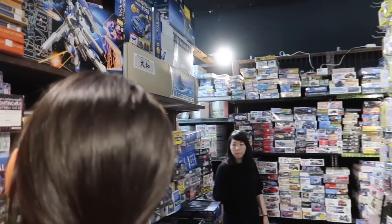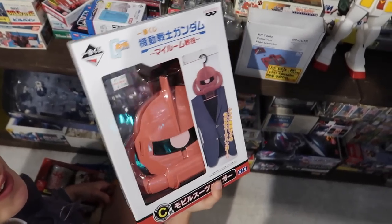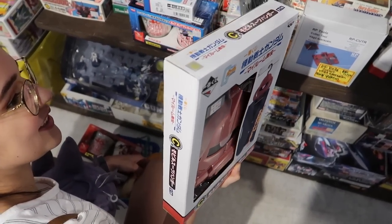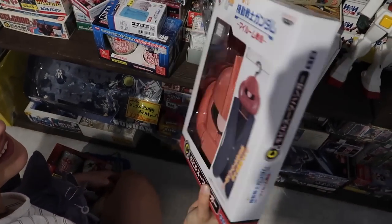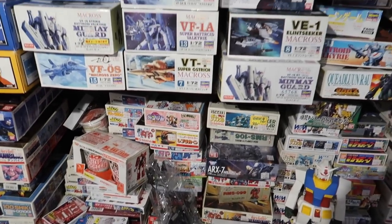All right, I'm gonna start recording. I just found this Charizaku hanger, pretty interesting. Yeah, you're gonna buy it. What am I gonna do with it? Use it with your pharmacy code so you don't lose them anymore. That's a good idea.